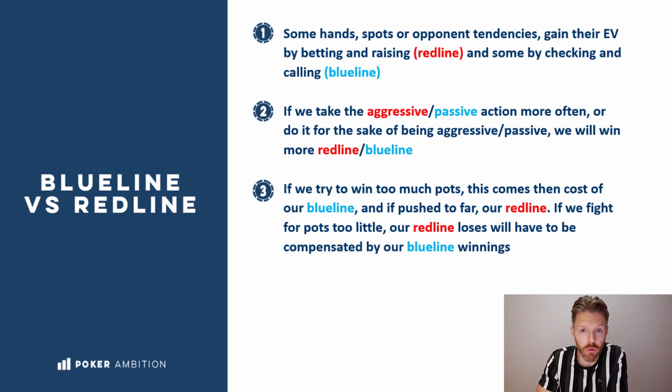If we fight for pots too little, okay, our red line losses will have to be compensated by our blue line winnings. Now, I'm not necessarily saying that this is very bad, okay? Obviously, in some spots, we need to try to win the pot, usually leading to red line winnings. But if you are a bit more on the passive side, but let's say, for example, every time you play, there's a very big whale on the table who's going to give you their money at some point.